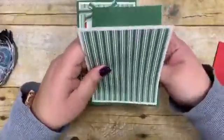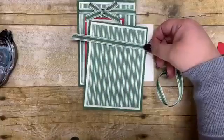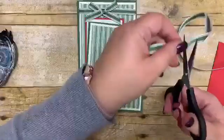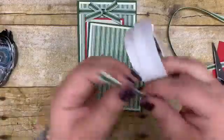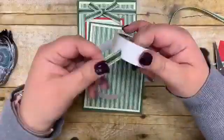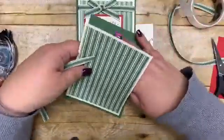Oh, and before I glued this down, I probably should have, see, there's a mistake. This is the Garden Green ribbon that coordinates with the Toile Christmas. If any of you are new to watching me on my Facebook Lives, you're going to learn my little cheating method of how I do my ribbon. I use glue dots. I cut a piece of ribbon. I probably cut this one way too big, but I cut a piece of ribbon just big enough to go alongside. You pull this right up here.